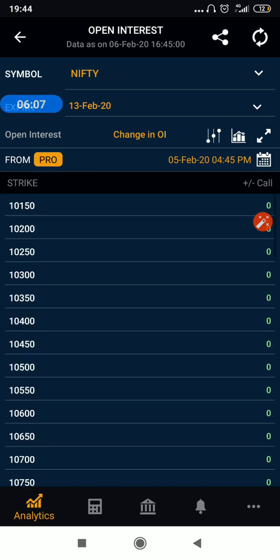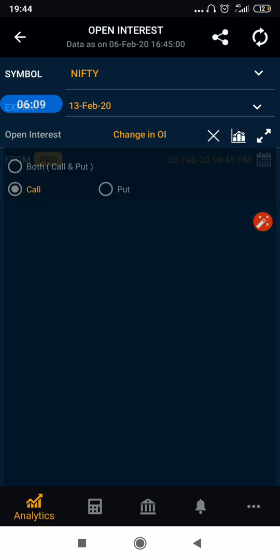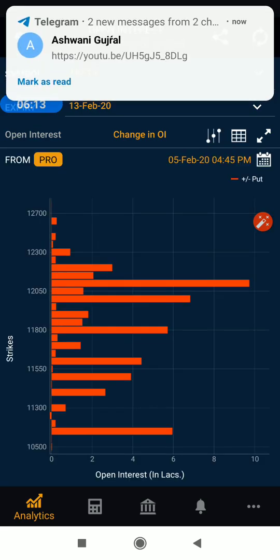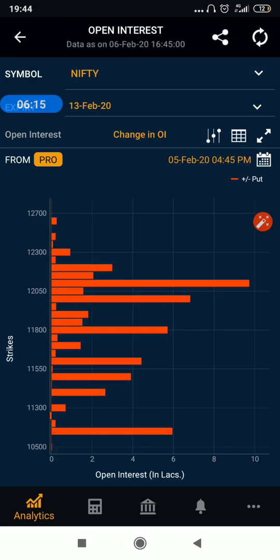Now we will see the put. Okay, so put, you have to play with this app a little bit so that you know how you want to see the data. So now put side, the maximum put open interest is at 12,100. So from the start of the contract people are writing put, and the highest open interest on put is at 12,100. So this is going to be very, very key for this week.